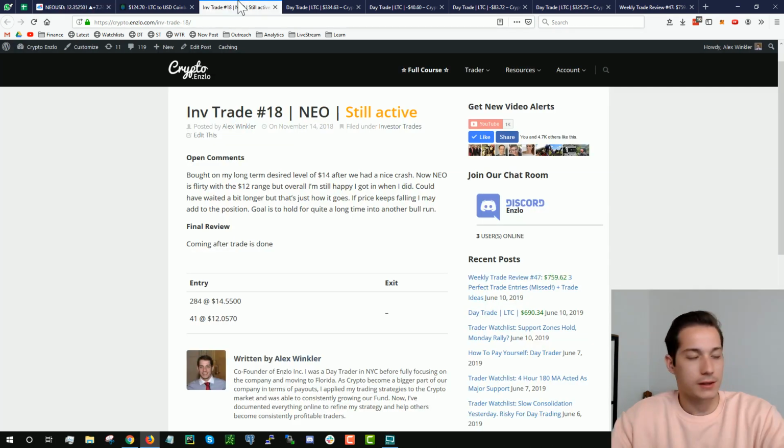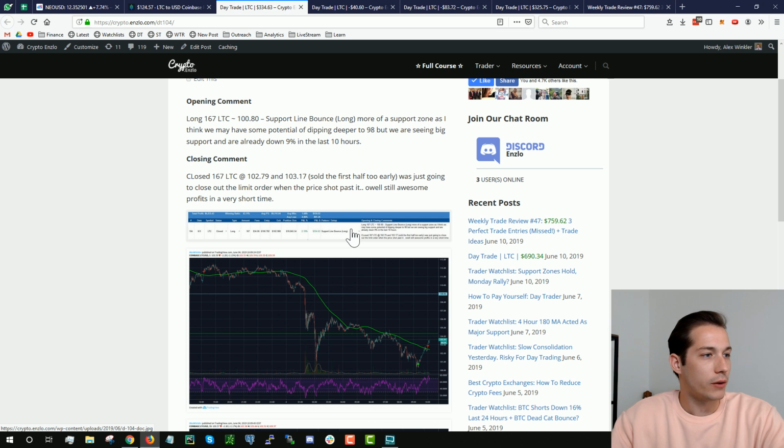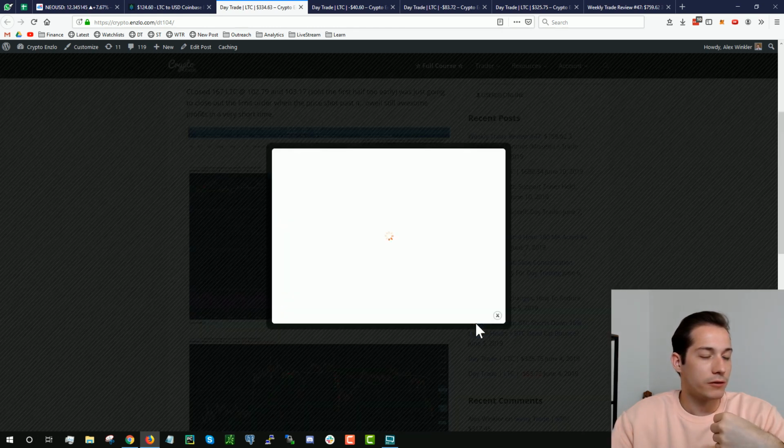Okay, so let's get out of this one. This was another double bottom, although I think I put a support line bounce on this trade, even though it is actually more of a classic double bottom. But here's the short-term view for it.